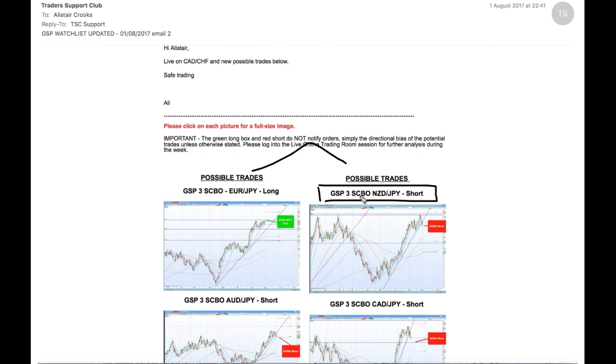So we're going to focus on this one that went out, I think it went out slightly earlier than then. It was a couple of days before that, but it's a possible trade on New Zealand dollar yen. Now it has gone on to win. We had a couple of winners on these yen pairs, but I'm going to explain to you those technical tools and the actions to take in relation to an actual trade.